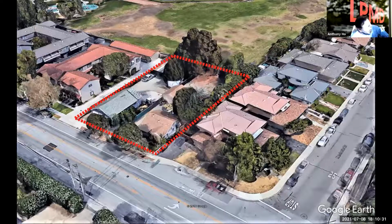The closest ones are these two. And as you see here, this is a small window. That one might have the most concern possibly because it's a bigger window. And that's maybe about 15 feet away. I guess the drive here is about 15 feet wide maximum.